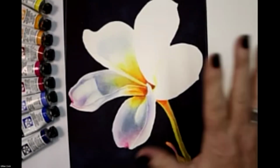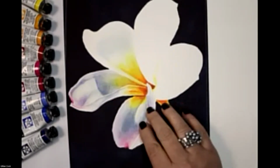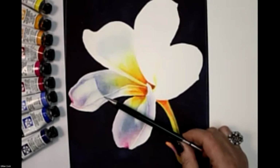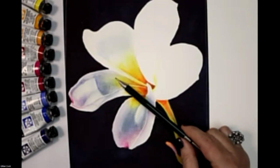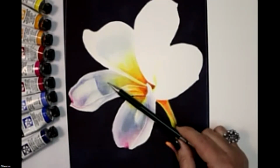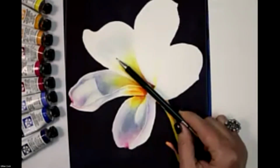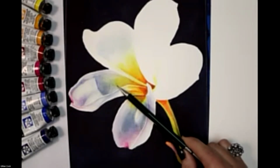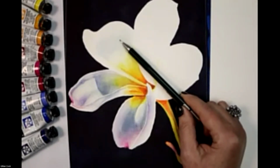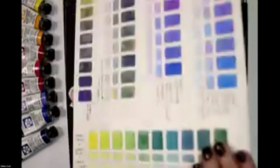Okay, so I chose this because I wanted to demonstrate a couple of things with this painting. The one is about painting shadows. When you are painting shadows, you want to make sure that your colors are slightly more desaturated than they would be in areas that are in light. A couple of these petals I've nearly done, so I'm going to demonstrate how I go about building up my layers. Before I start painting, I always swatch because it's my favorite thing in the world to do.